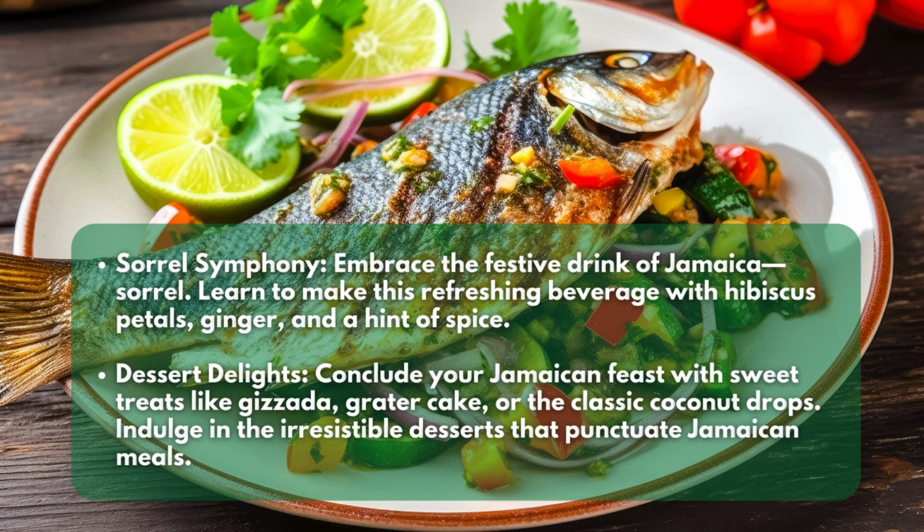Dessert delights: conclude your Jamaican feast with sweet treats like gizzada, grater cake, or the classic coconut drops. Indulge in the irresistible desserts that punctuate Jamaican meals.